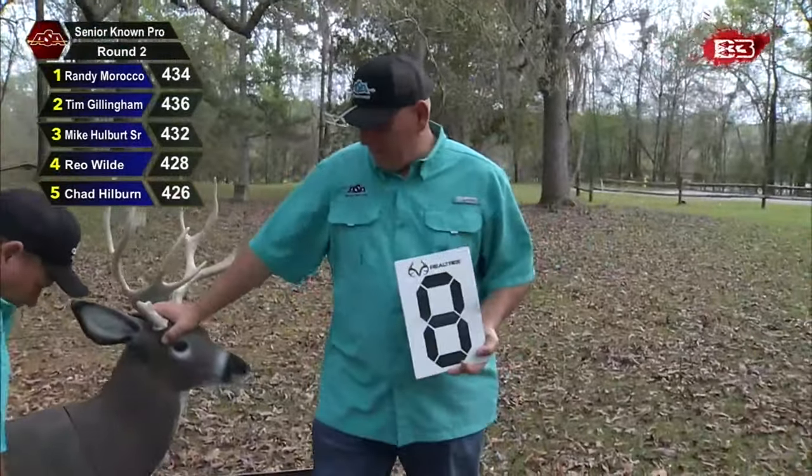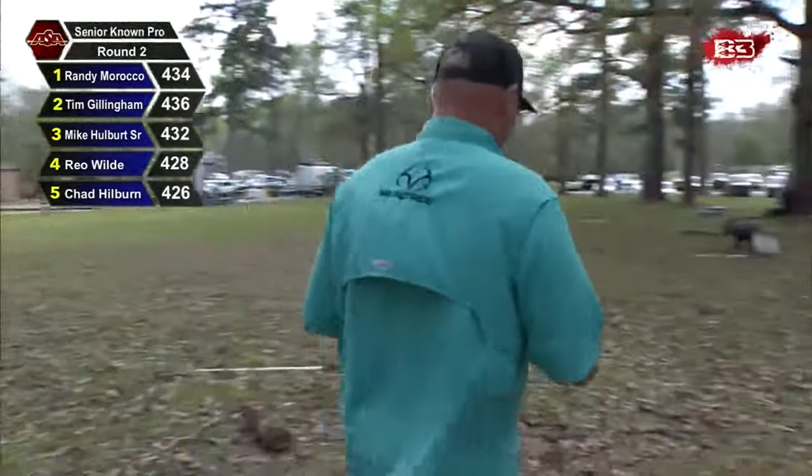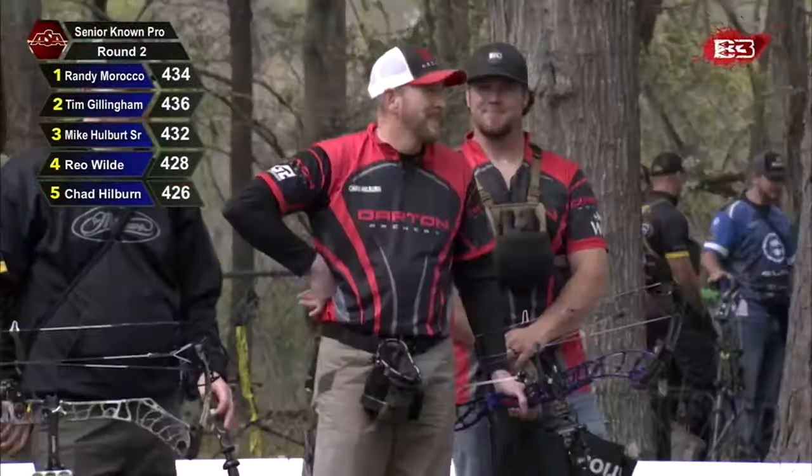I think he's just off. Yeah, he is. He's got to be an 8. I like the aggressiveness, though, when you're coming in here in fifth place. You got to go for it. And again, that's a 45-yard poke down there.